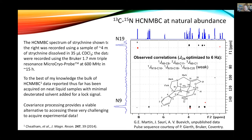We actually did this on strychnine. This was done on a 4 milligram sample of strychnine and 35 microliters of deuterochloroform using a Bruker 1.7 millimeter triple resonance microcryo probe. This took us 15 hours to get the data.